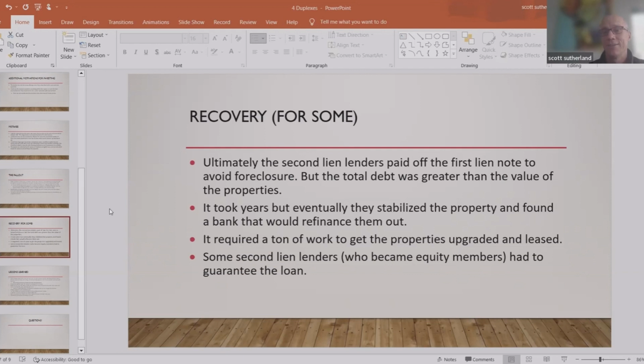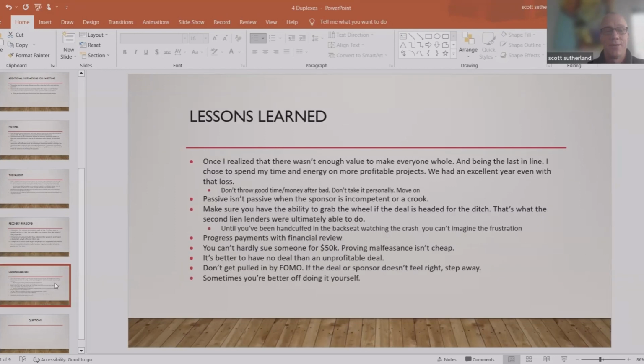and releasing time. So they had one investor in particular who was capable of just taking it all down and basically saved the deal for the rest of the investors. But it took a ton of work. It took a lot of time, and some of the second lien lenders had to actually guarantee that loan in order to make this deal happen. So it wasn't an easy thing to save.